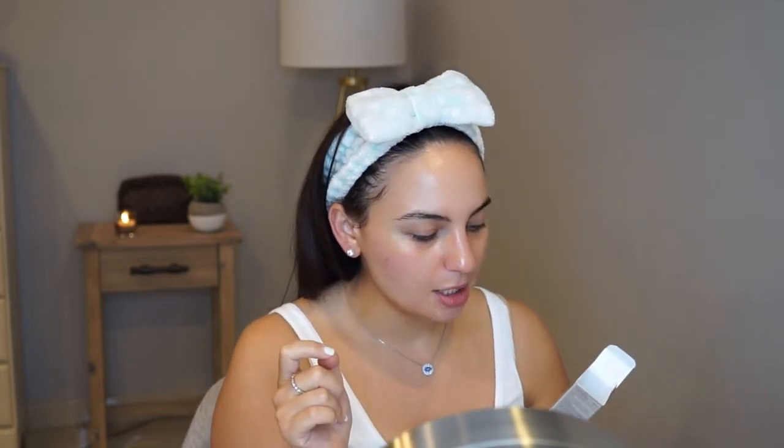On the product packaging, I did see that it says a tip is to use it as your full coverage foundation. Apply 1 to 2 pumps to clean skin using your favorite IT Cosmetics brush. My favorite foundation brush does happen to be an IT Cosmetics brush. It is their 101 airbrush blurring foundation brush. So I'm just going to apply 2 pumps, which definitely dispenses a generous amount of foundation or product onto your hands.